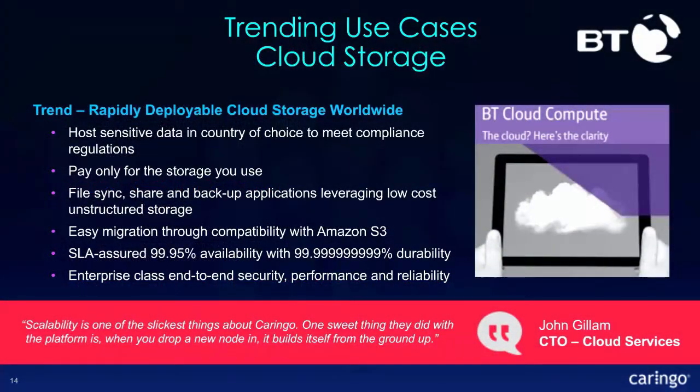And then the third use case we're seeing, trending use cases for cloud storage. A trend that we're seeing is rapidly deployable cloud storage worldwide. This isn't only for service providers like BT, although we too provide this for service providers like BT, Telefonica, and others. Global organizations also have this need to be able to rapidly deploy reliable storage that's accessible over the web, from any application globally, worldwide.